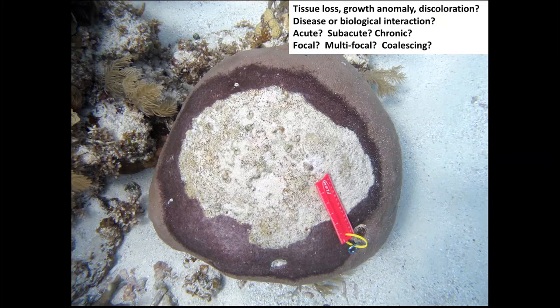Oh boy. Okay, now I'm going to pick on someone else, Jane, so you can rest. So everybody take a look here. This is the healthy. This is the lesion. This is already dead with sediment pretty thick on this. So take a look. I'm going to call on someone new. Is it tissue loss, growth anomaly, discoloration? Is it disease or not? And some descriptors.